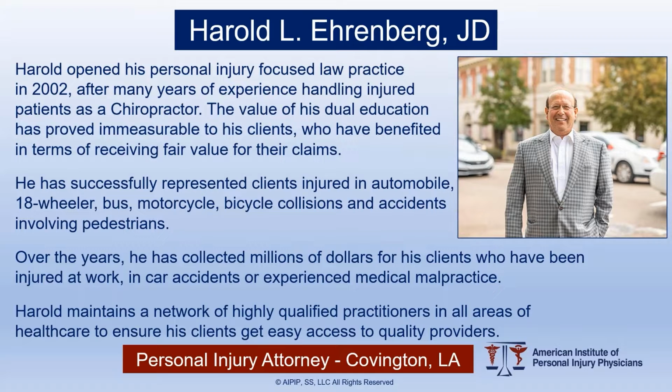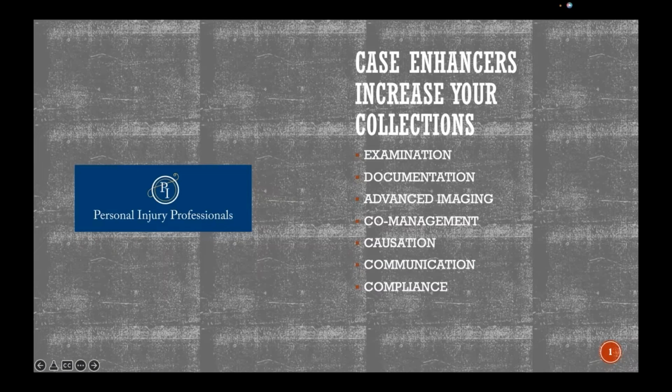He's successfully represented clients injured in automobile, 18-wheeler, bus, motorcycle, bicycle collisions, and accidents involving pedestrians. He's collected millions of dollars for his clients who've been injured at work or in accidents, and he maintains a network of highly qualified practitioners in all areas of healthcare to ensure his clients get easy access to quality providers. So I'm very excited to have him here today to get his take on how this one little slice of gaps or non-compliance can have an effect on the cases. So with that, I'm going to turn it over to Harold. Take it away. Welcome.